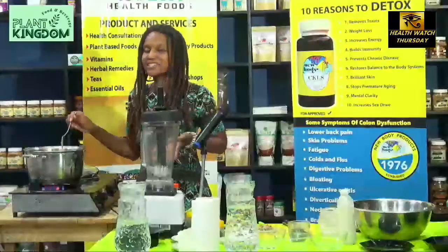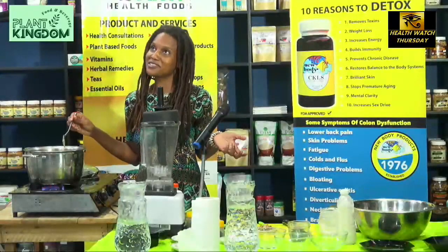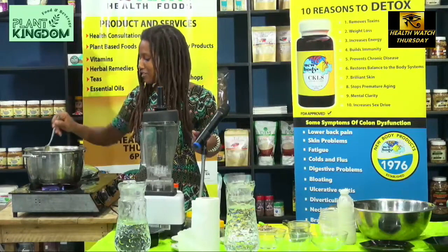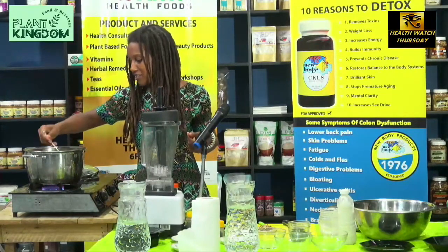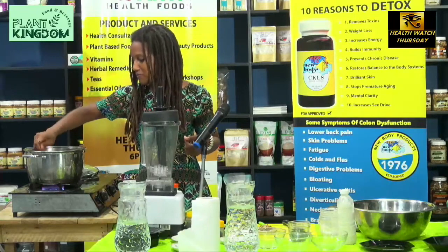So yeah, you can add whatever else you want in there. You can add potatoes, yam, greens, like I said, spinach, kale, collards, anything you want, make it your own.